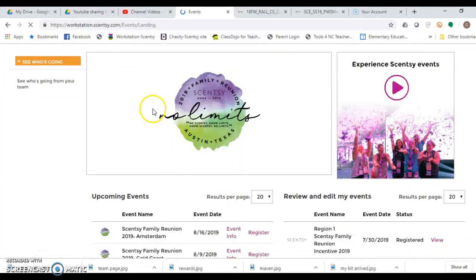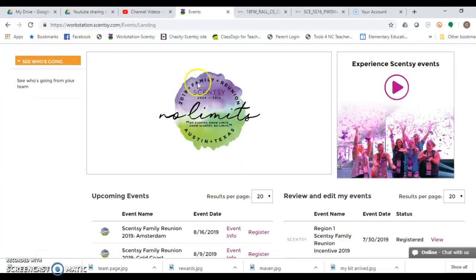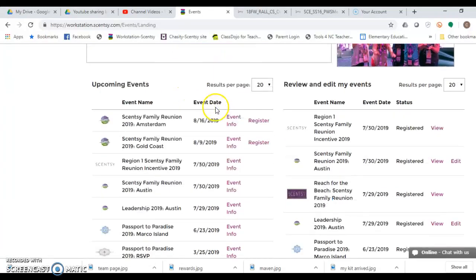Events, this is where you'll sign up for any Scentsy event. Family Reunion is coming up, any incentive trip that you earn, leadership, World Tour, all of those things. All of the events that Scentsy has are going to show up over here. But for instance, I'm not going to go register for the Amsterdam family reunion. You just have to register for the correct one, and then it's going to show up over here.